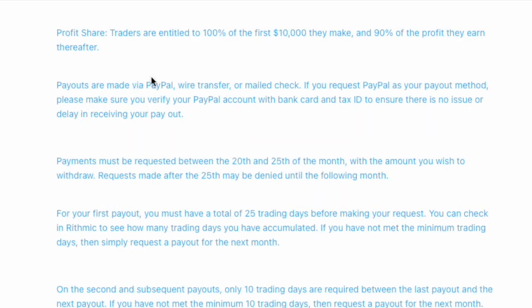So as far as payout methods, they pay out via PayPal, wire transfer, mail check. They'll also do ACH. It's not really written here, but ACH is an option. That's the automated clearinghouse thing. They mention here, if you request PayPal, just make sure your PayPal account is fully verified.